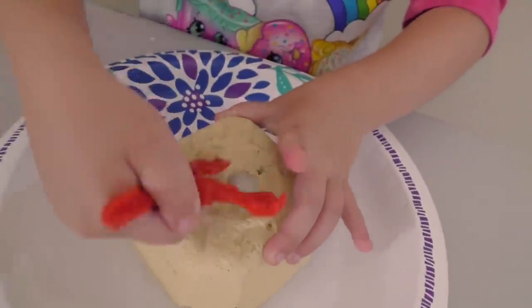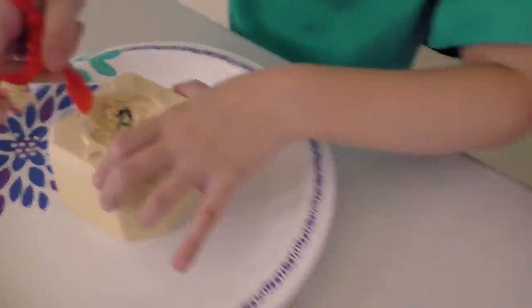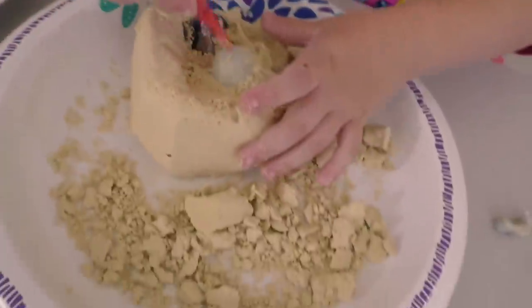All right, now we've got him back out of the water. Got this handy dandy little shovel. Man, this is messy.